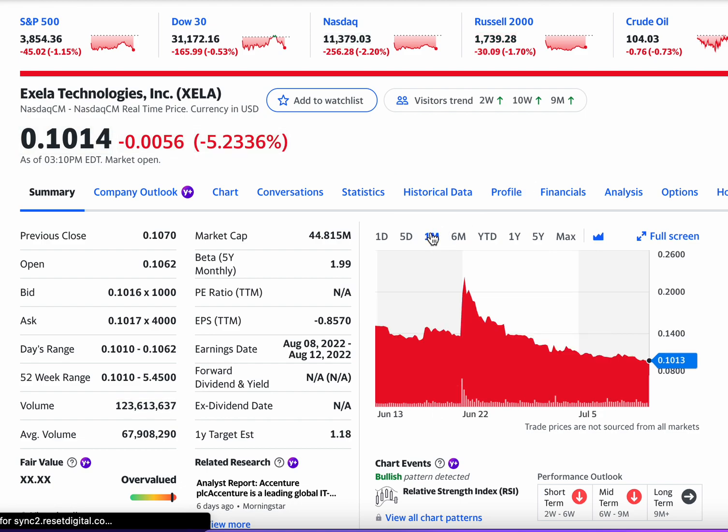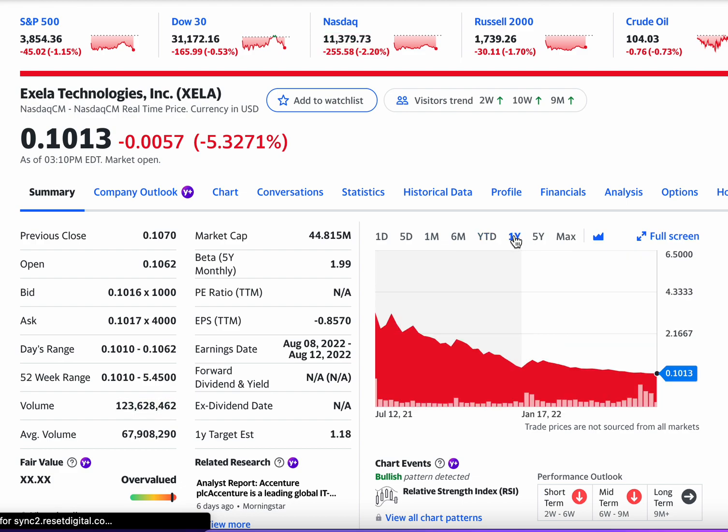The market capitalization for Exela Technologies now sits at $44 million, and that is what I had to share with you guys. You can see the 5-day graph and you can see the monthly, and there you have that spike around June 21st, 22nd, when the stock ran all the way up to 22 cents, and from there it has just been coming downward ever since. So that's what we had to discuss today about Exela Technologies.